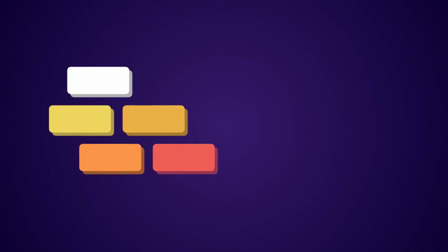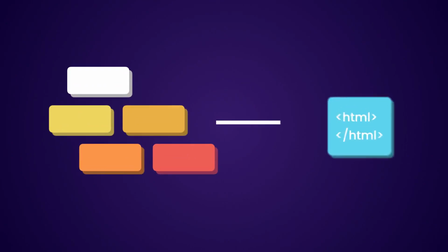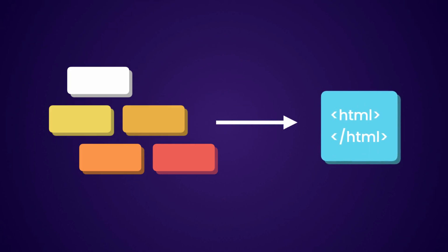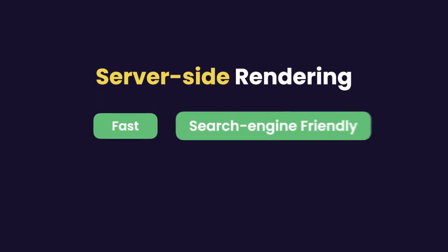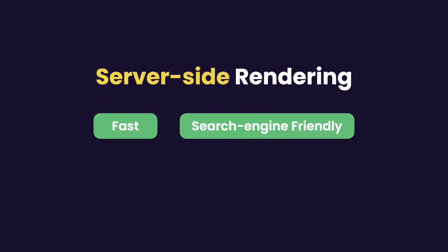This Node.js runtime also allows us to render our components on the server and send their content to the client. This technique is called server-side rendering, or SSR, and can make our applications faster and more search engine friendly. We'll talk about it in detail later in the course.